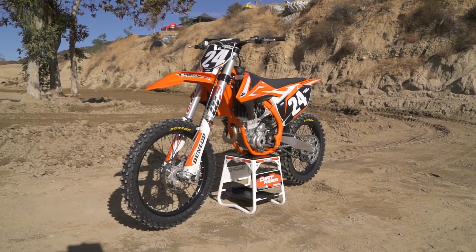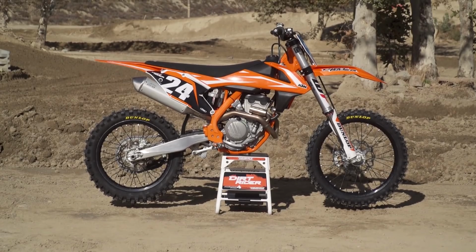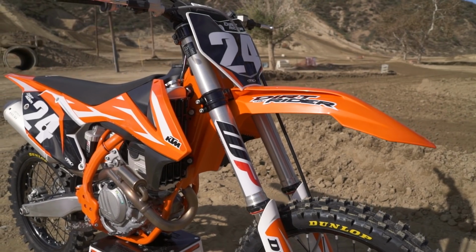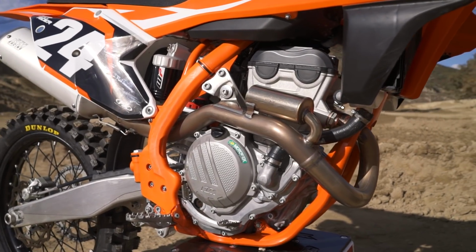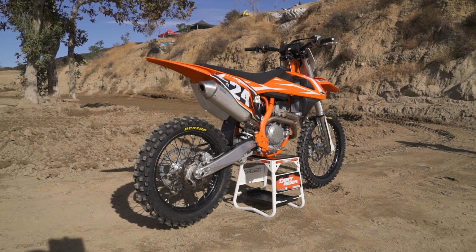Coming in third place was the KTM 250 SXF. The KTM received new updated settings in the WP AER 48 fork and a new orange frame. Our testing staff felt the KTM had the best engine in the over rev and top end categories, but the suspension and chassis drew some mixed results.